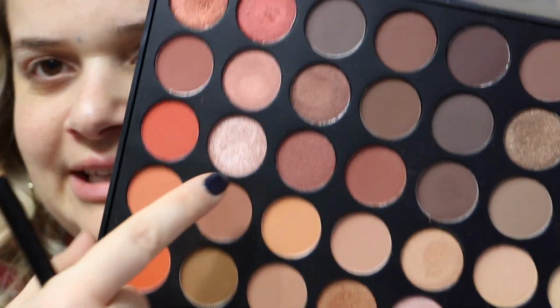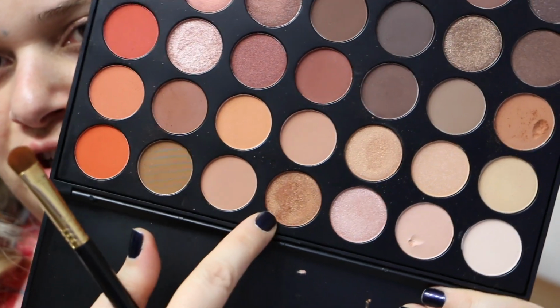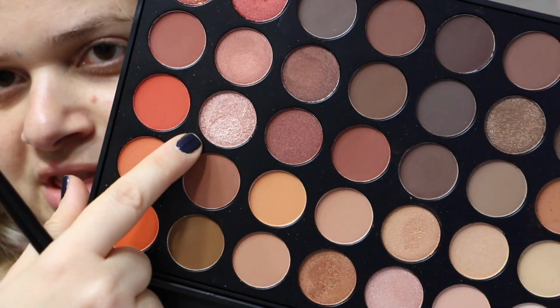I'm going to start off with two eyeshadows on my lid. The very first one I'm going to use is this one right here, and then I'm also going to use this one right here. So I'm going to put this one more towards the inner part of my lid, and then the other one that's a little bit more gold towards the outer part of my lid. I feel like it has a little bit of fallout, but the color payoff is pretty good.